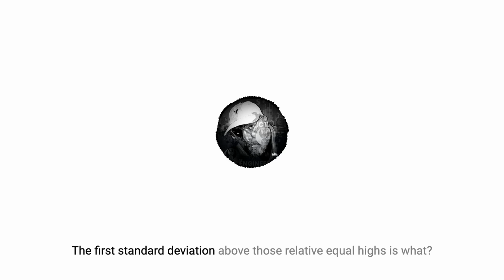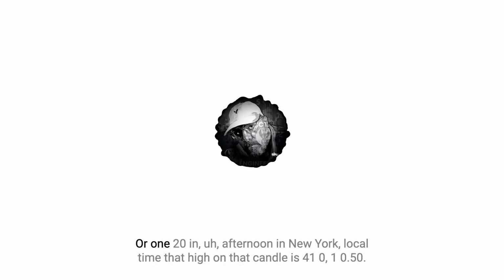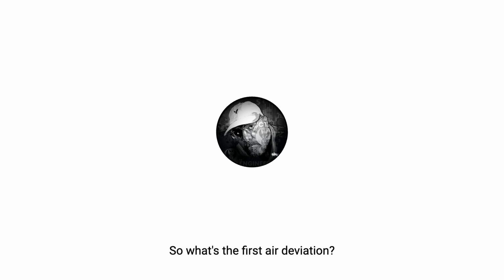The first standard deviation above those relative equal highs is what? 4101.00, right? Nope, because the high to the left of that at 1320 or 120 in the afternoon in New York local time, that high on that candle is 4101.50. So you can't use the negative 1.5 level, which is a half a point less. So what's the first standard deviation?